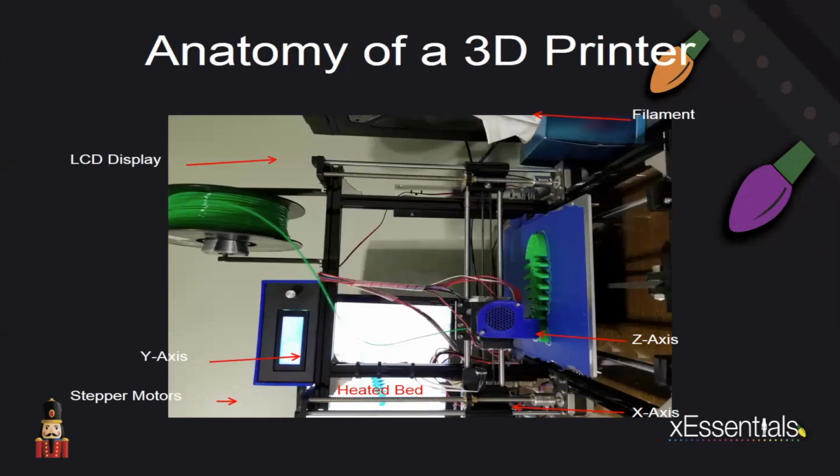Oh my goodness, I fixed this, and how did it happen? This is one of your stepper motors, and your stepper motors are things that will move your axis up or down or sideways, whatever that needs to do right there. This is your filament. This is my LCD display. This is my heated bed, and I've got painter's tape on it, but that's one of the things that I started using to help whatever I print adhere to my bed the best. And I'm sorry about that. I don't know why it did that.